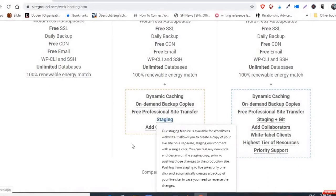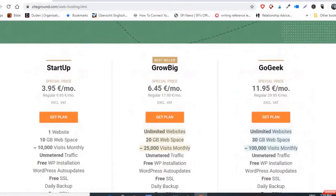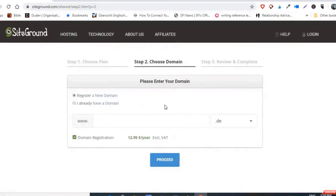So it's really important. It's one of the most important things that makes me really go for Siteground. So let's go ahead and click start, and we are here.